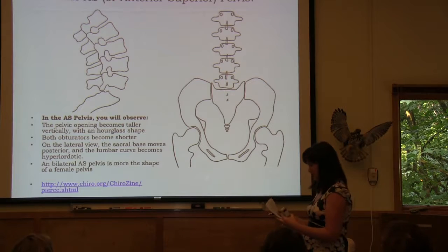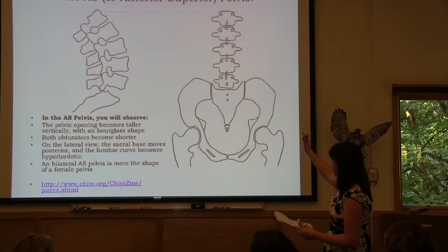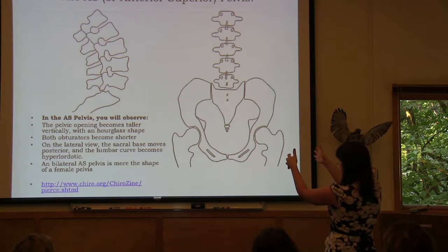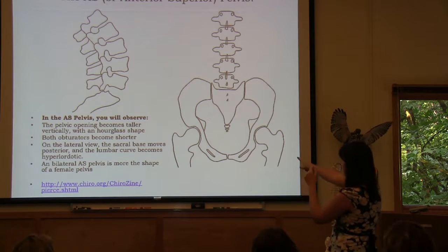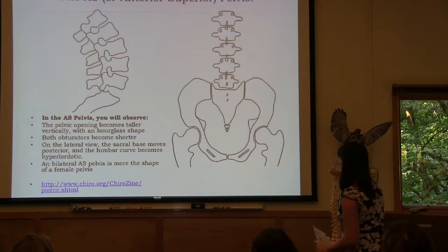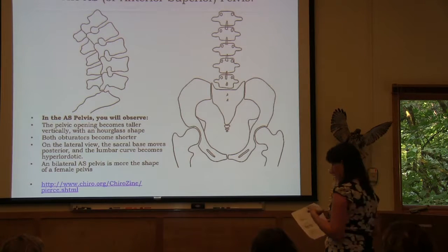So, that's one of the arguments for manual therapy during pregnancy. So here is a double AS pelvis. So you have both ilia rotating forward. So we're going like this, the sacrum's coming back, and these little holes, the obturator foramen, are getting less tall. So this is what a female pelvis tends to look more like. Are we okay with that?